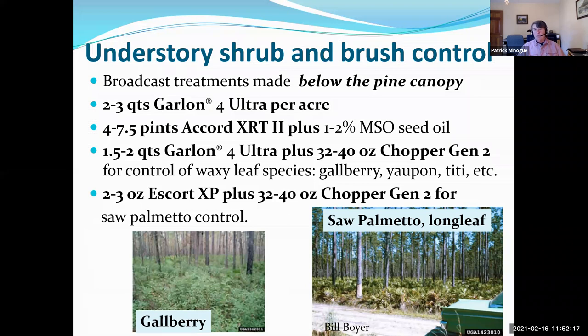These are applications below the canopy with these herbicides, common treatments that we used in site preparation. Now these are less than selective because we're under the canopy, okay? So if we went over the top with these things, we would kill our trees. But these herbicides are not soil active. And for that reason, well, S4 is the only exception that we have selectivity in the understory.